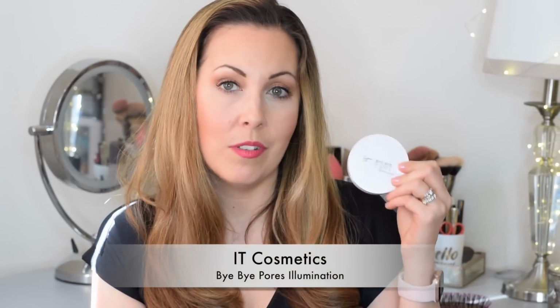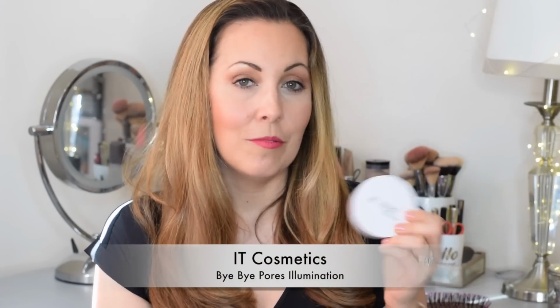I don't want it to age me, but one of the products that I found really helps with that is the Bye Bye Pores Illumination. Now, Bye Bye Pores, you're thinking the rest of your face, but I really like this powder, and actually I only use it under my eye. I use the smallest amount, and I actually use the little puff that comes with it. It's got the powder here, and then underneath it's got the puff. And I just lightly press into the powder and then press it onto the skin.